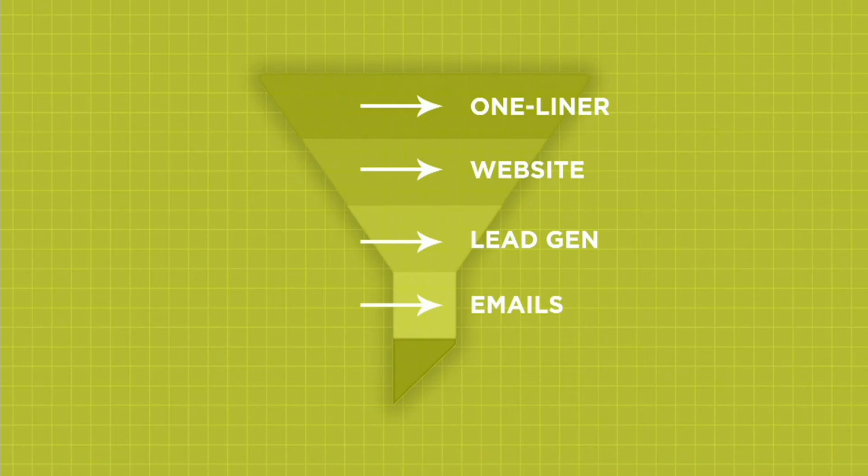Put this up, y'all. Okay, I know you've probably seen a sales funnel chart, right? Some sort of sales funnel, drawing them in.